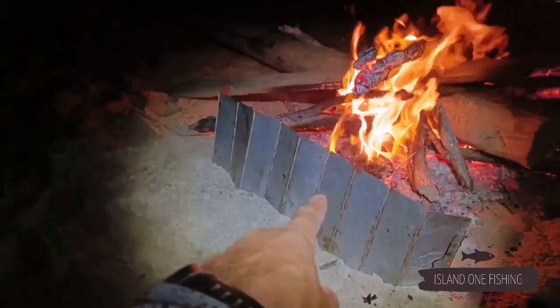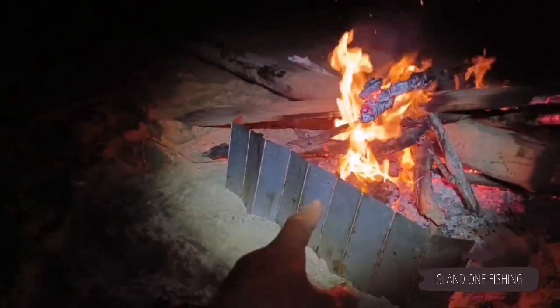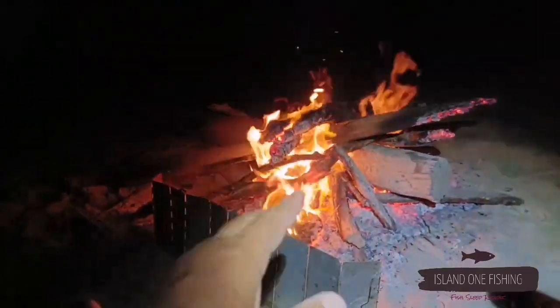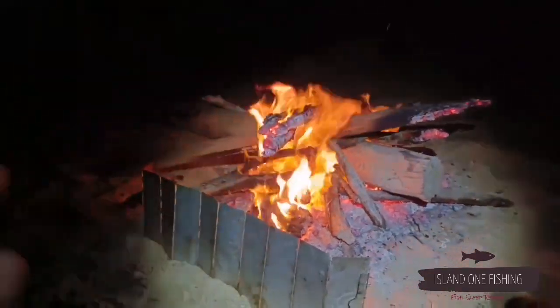There we go. That's what it looks like when you're on your way down to throw a bait for a barbel. But anyway, guys, a good little hint. These things cost about 50 bucks, 60 bucks at Outdoor Warehouse, one of those places. Really valuable. It'll make your fire last 5 hours versus an hour.